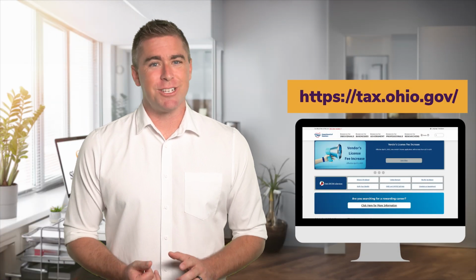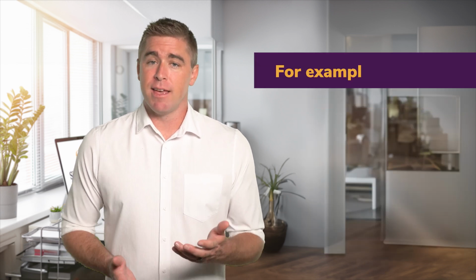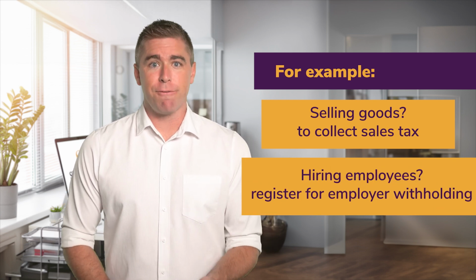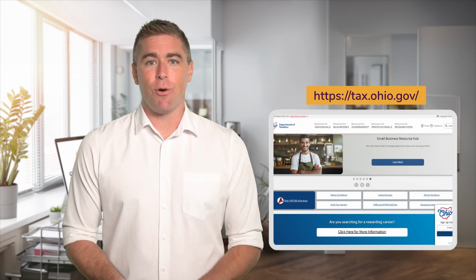Depending on what your business does, you might need to register for state taxes with the Ohio Department of Taxation. For example, if you are selling goods, you'll need to collect sales tax. If you are hiring employees, you'll need to register for employer withholding. And you can handle this online through tax.ohio.gov. And also, double check if you need any local business licenses or permits. This can vary by city or county.